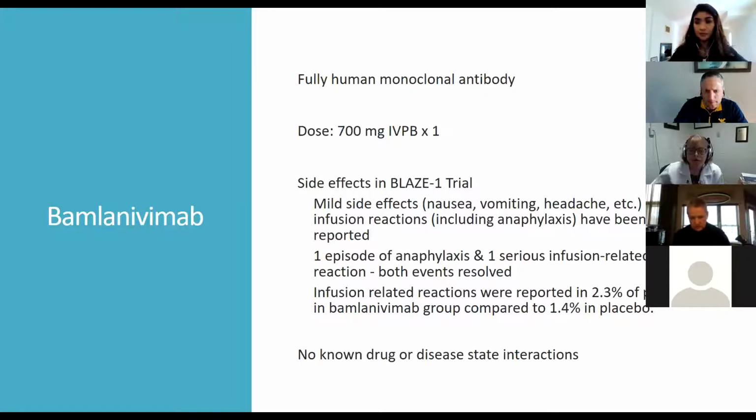It was reported in about 2.3% of patients in the group had any type of infusion-related reaction, compared to 1.4% in the placebo. So certainly higher than placebo, so something to be concerned with and to watch, but overall quite safe, it appeared. And there wasn't identified in that study any drug interactions or disease state interactions that would be a contraindication to its use.